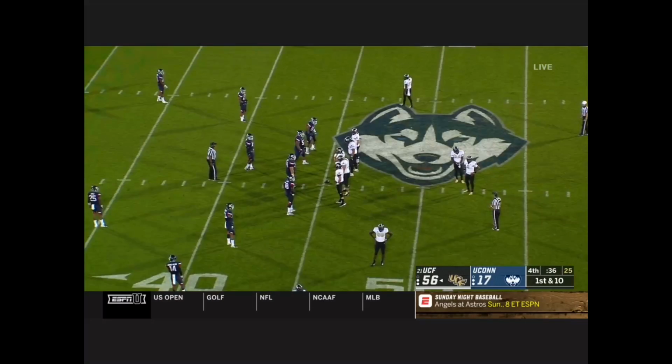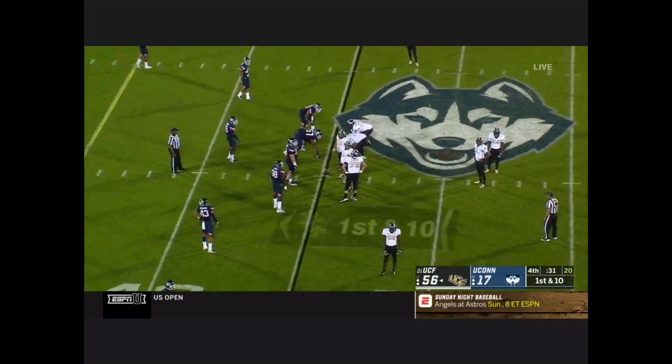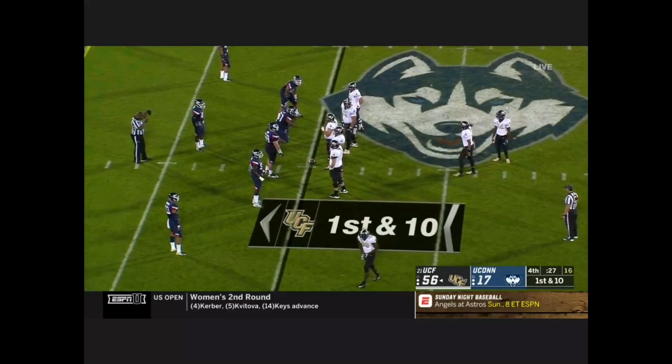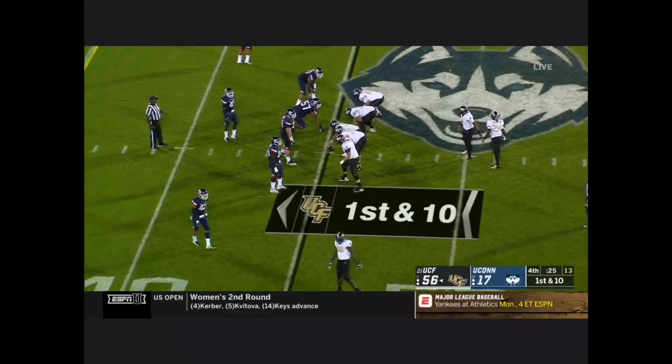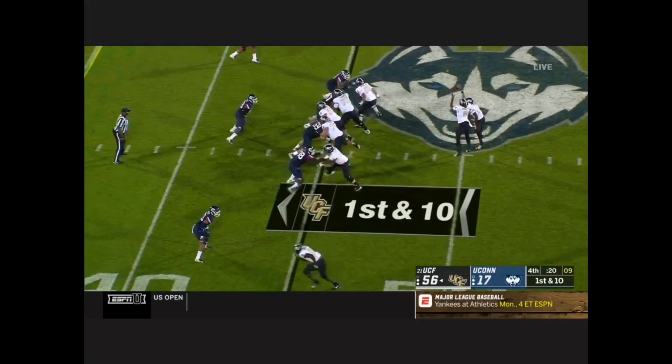Great player, great assistant coach, and now as a head coach, things are off to a glorious start. Impressive win in conference play in the season opener. Now UConn is young, but still, you hang 56 on an opponent, it says something.